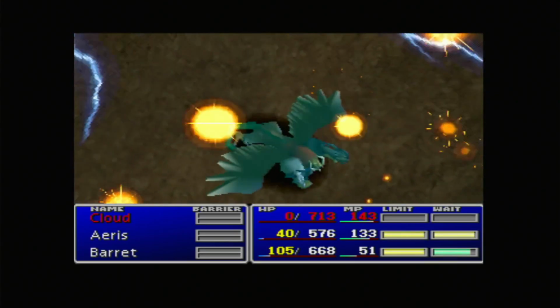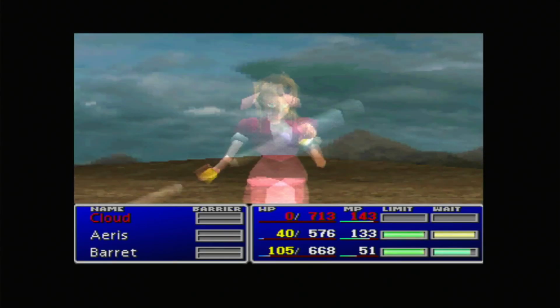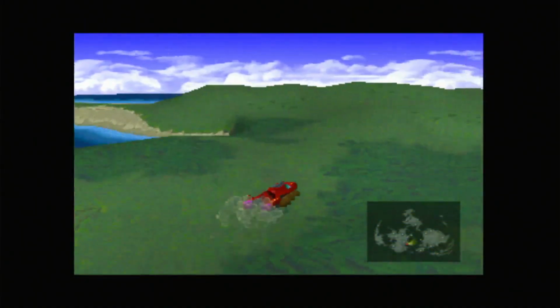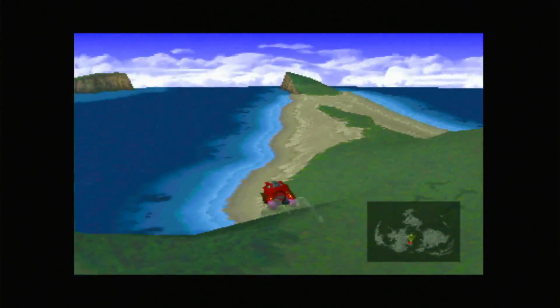And as well as that, you've got a fantastic 3D world map as well. It's not got much pop-up, it runs really nice, it's crisp and clear. So overall in the looks department, I haven't got a single negative thing to say about Final Fantasy VII.